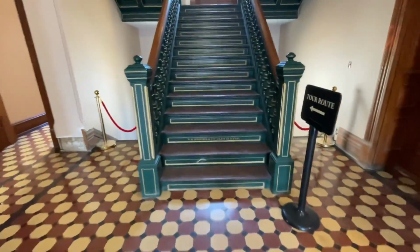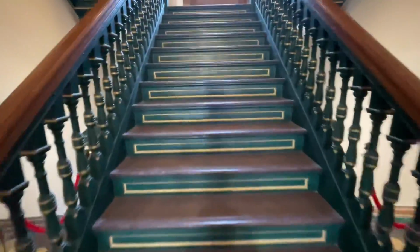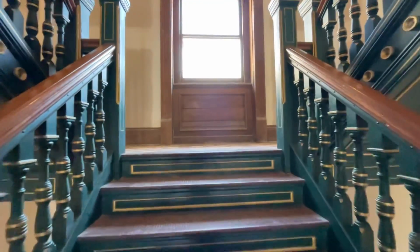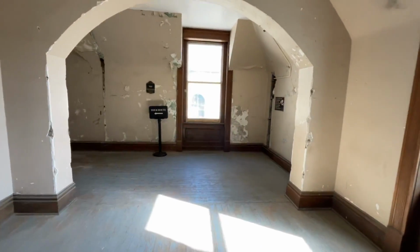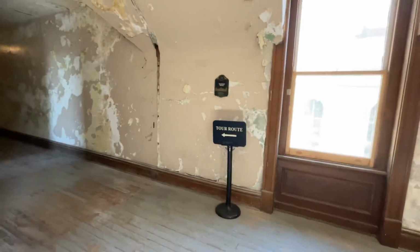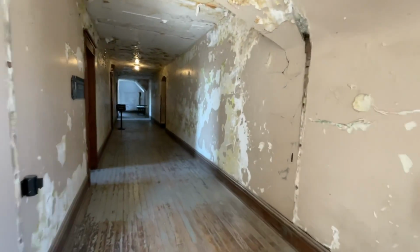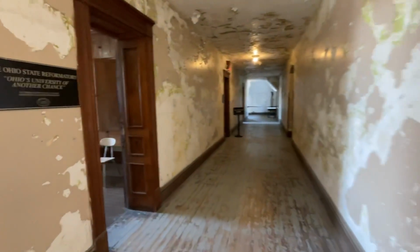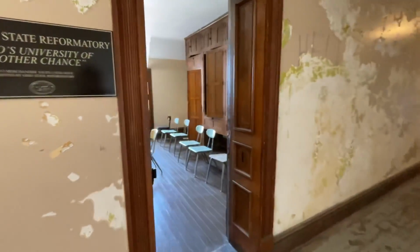Okay, we are gonna go up to the third floor. That was really cool. That area was new. So, third floor is currently under restoration. There's a main little lobby area that I just passed through that's being worked on. We're gonna pass through here.